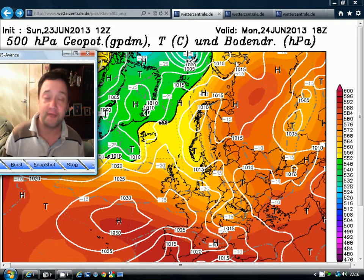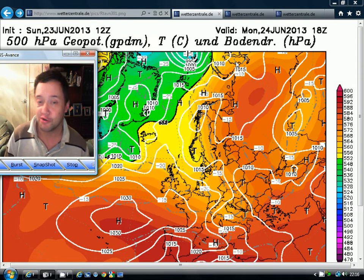I'll have a look at the weather for the coming week across the European continent, and this Monday is no different. We're going to have a look at weather for the week here across Europe.